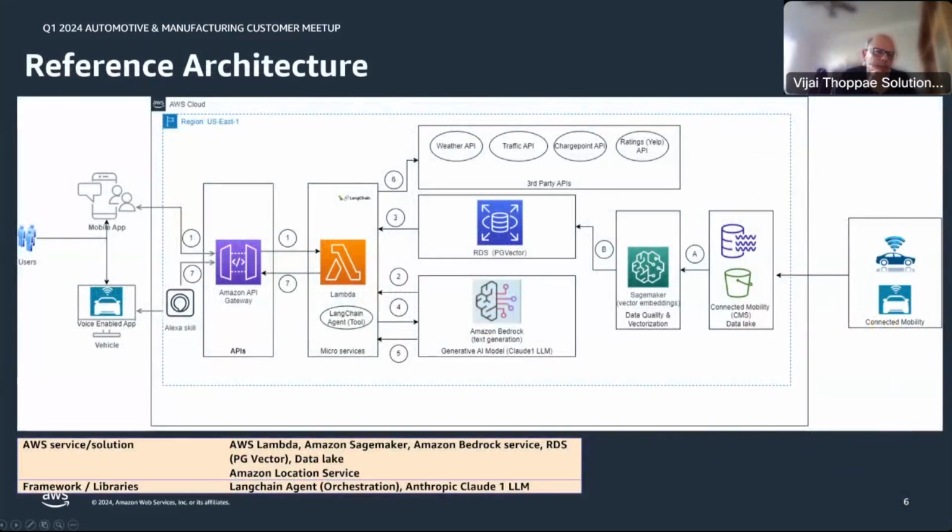So this is a reference architecture that we've developed to showcase how the different pieces of AWS services come into play, the libraries that we have used for this use case, and how the whole end-to-end experience will take advantage of all these different services. On the left is the customer driving a vehicle which has a voice-enabled app, like Karen mentioned about an Alexa-enabled app, or maybe a regular mobile app with this experience enabled.